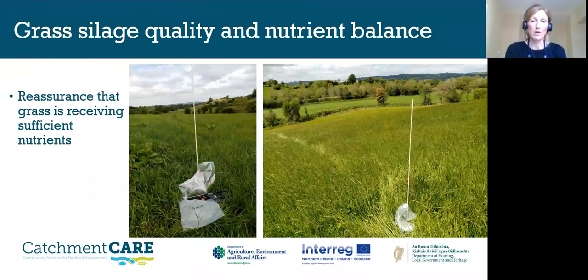We're also taking grass samples. So this is a reassurance to farmers to show them that their grass has enough phosphorus in it and it isn't deficient in phosphorus, even if we've told them not to apply any more phosphorus. So these grass samples are just a reassurance measure for the farmers so that they're happy with the advice that they're receiving.